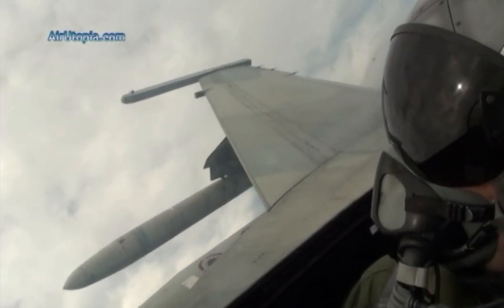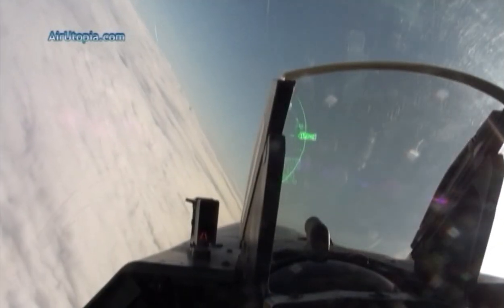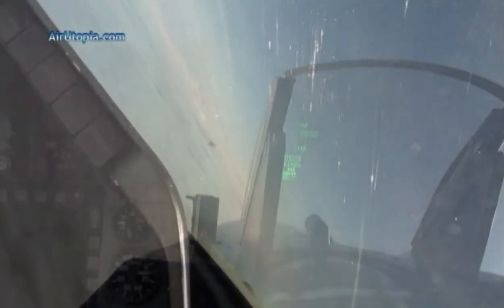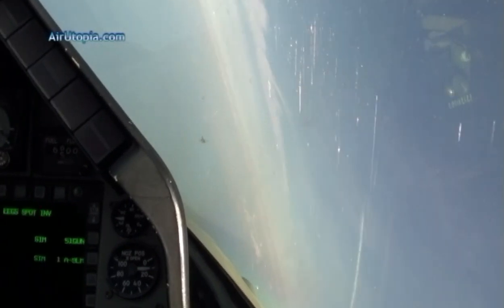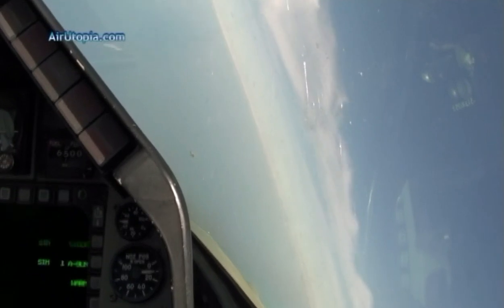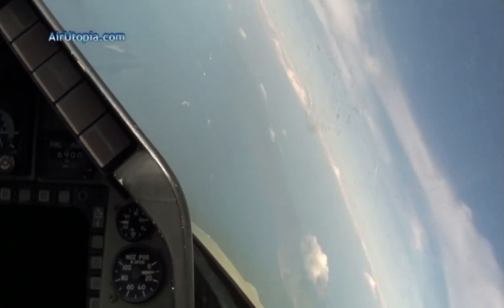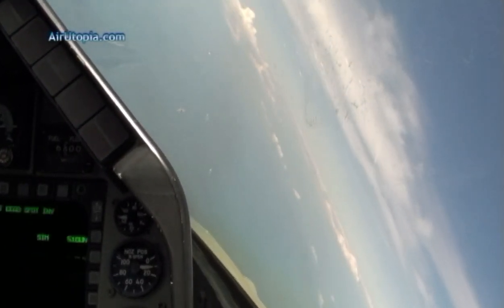So the gun on a fighter is an essential piece, because all of us know that the air-to-air battle will constantly change based on technology. When all the technology fails, you need to be able to look the guy in the face, pull the trigger, and beat him in an air-to-air fight. So what he's doing now is what we call pulling lead on him. In other words, he's flying a smaller circle than the guy that's in front of him.